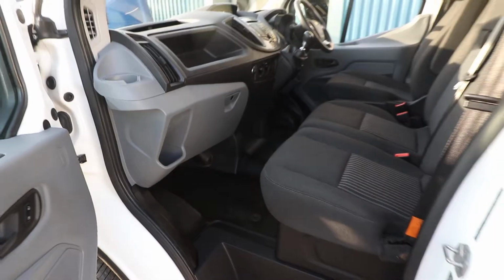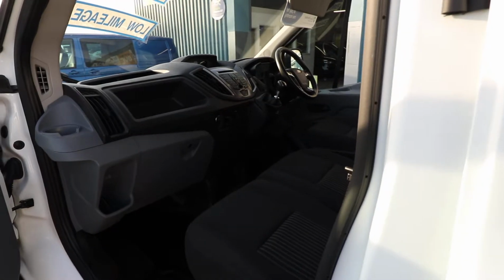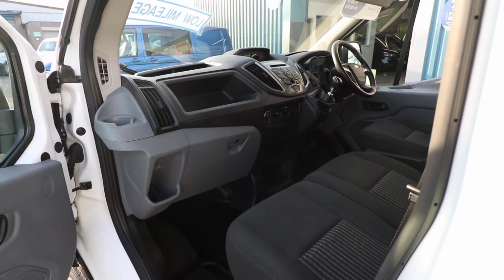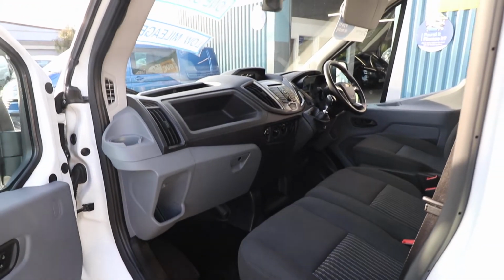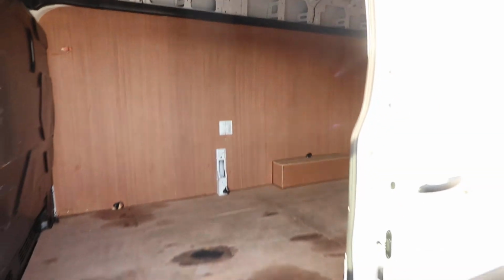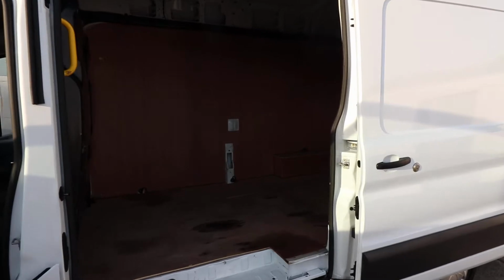So you get all the benefits of it being Euro 6. You can go into the ultra low emission zone areas, as we saw on the government website, but you, as I say, haven't got to worry about the AdBlue, which is the sort of proverbial pain about Euro 6. So you get the best of both worlds with this van, being that it's right on that changeover year.